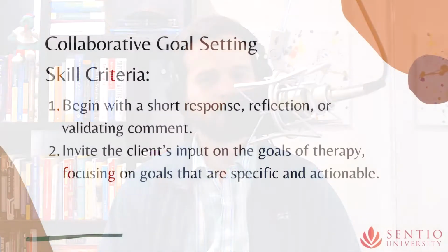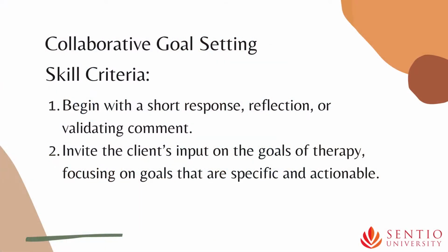Now let's talk about the skill criteria. As always, if you're practicing along with the episode, these are the elements of a good response to each client statement. Make sure that this is what you're focusing on. The first skill criteria is to begin with a short response, reflection, or validating comment. Criteria 2 is to invite the client's input on the goals of therapy, focusing on goals that are specific and actionable. And you can find these skill criteria in the show notes and on our website at sentio.org.